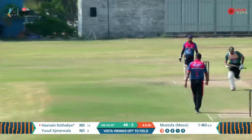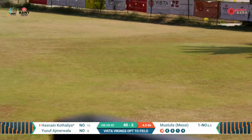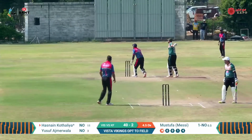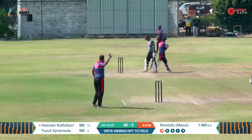Hasnain plays it in the gap. The ball is racing towards the boundary line. Fielder is racing for it. He's going to be able to cut that off. He does. It will be a couple of runs there. Very good shot and very good throw from the deep.